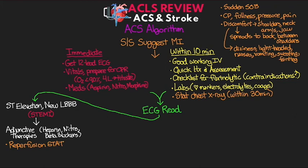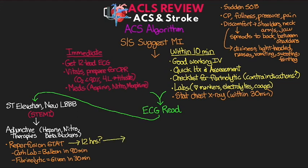Now we ask the question if they've had symptoms less than 12 hours. This is most likely going to be the case for our patients in the hospital. If so, then for our reperfusion therapy, we have a couple of goals. If they're going to cath lab, we expect to have the time to balloon in cath lab within 90 minutes, or if we're giving them the fibrinolytic therapy, then our goal is to give that within 30 minutes. Now, if it has been more than 12 hours, then we actually are going to move into the first step of the ST depression branch, which I'm going to talk about now.